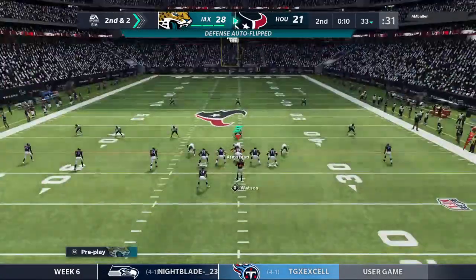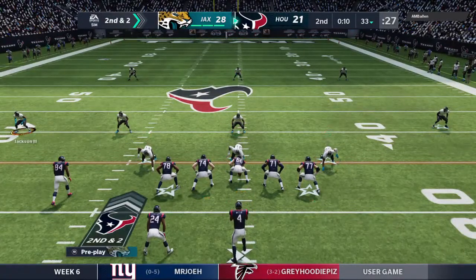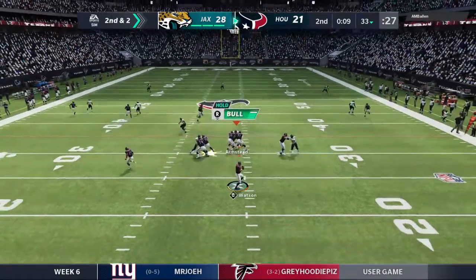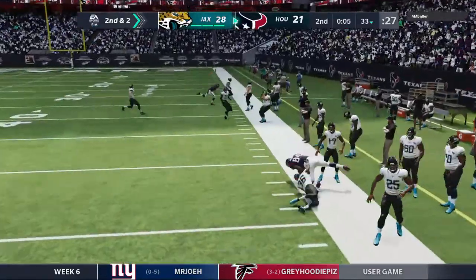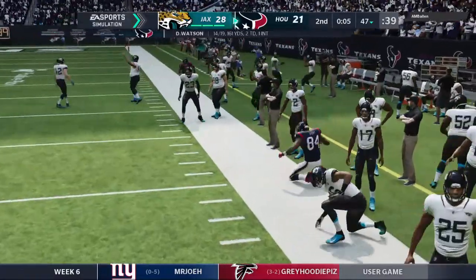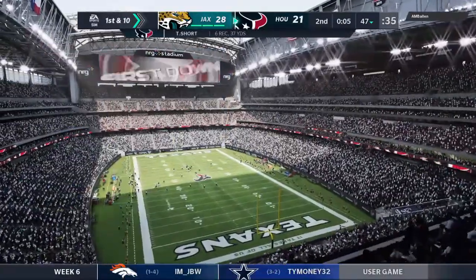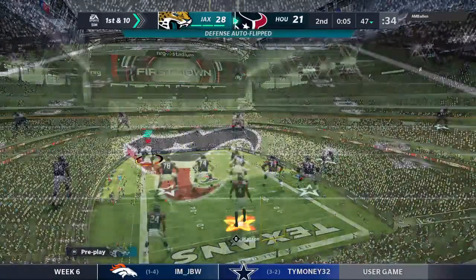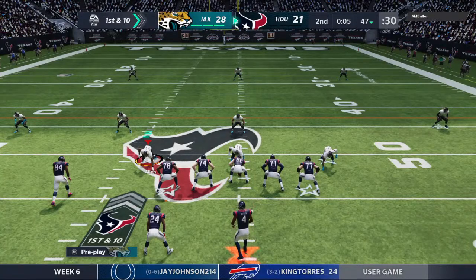There's a 2nd and 2 now from the 33. Out of the gun, Watson, on the crossing route, complete. It's short, and he'll be out of bounds, but able to get it up past the 45. Give him 14 on that one and a first down. Back-to-back good plays have him on the move on first down.